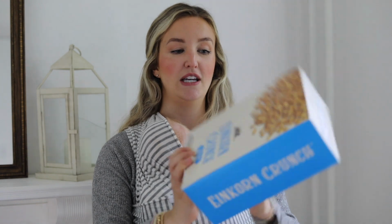So it is actually the einkorn crunch. This is like a little snack. I think it's literally einkorn berries. Yeah, I haven't tried it yet. And they just have sea salt on them.